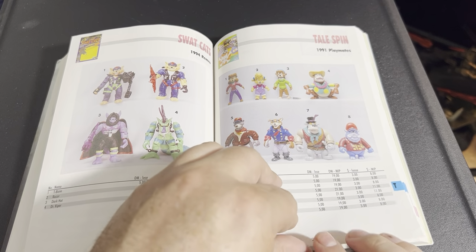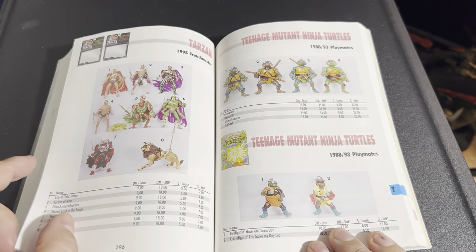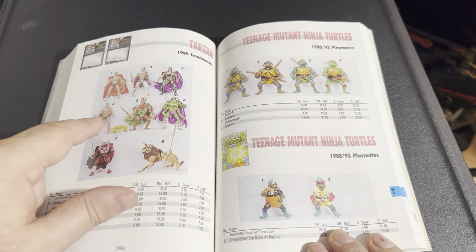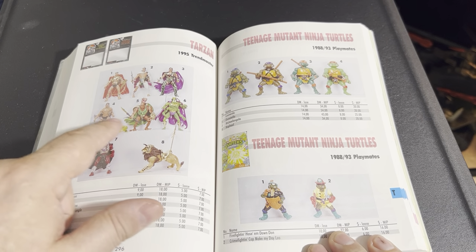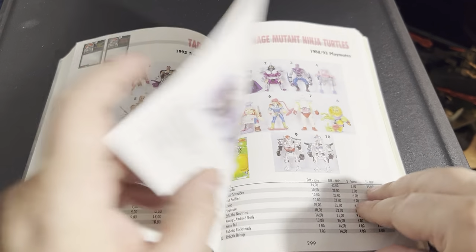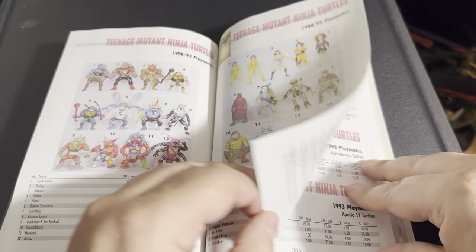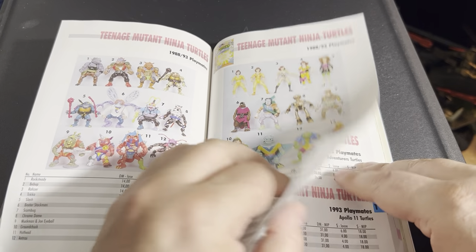SWAT Cats, Tailspin. I love Tailspin. Tarzan stuff. This was the line I've been recently looking at because I love these aliens. They look great. Ninja Turtles. Again, these are going to go on forever. We'll flip through. There's the Hooker one.